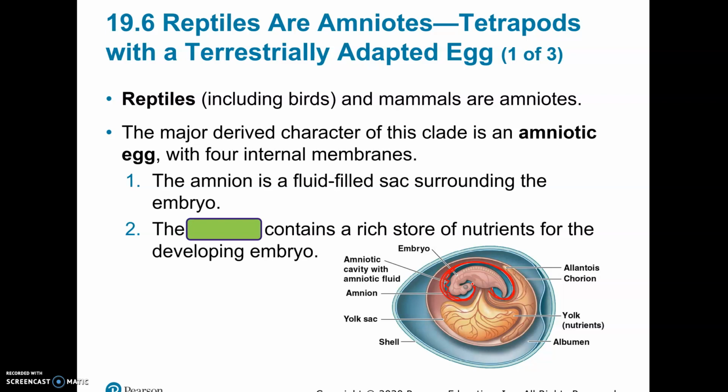The second portion here is the yolk sac. Now, we don't have a yolk sac, obviously, in our uterus to develop a baby. We have a placenta with an umbilical cord, and that actually feeds the baby from the mom directly. But reptiles and birds have a yolk sac, and the baby actually gets all of its nutrition from there. So when you're eating an egg, the yolk of the egg, if it was a fertilized egg that was going to develop into a chicken, would be gone by the time the chick hatched because it would be using that as its food. So that's our first 2 parts.